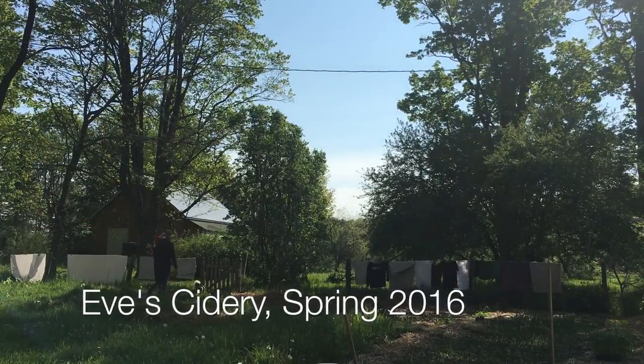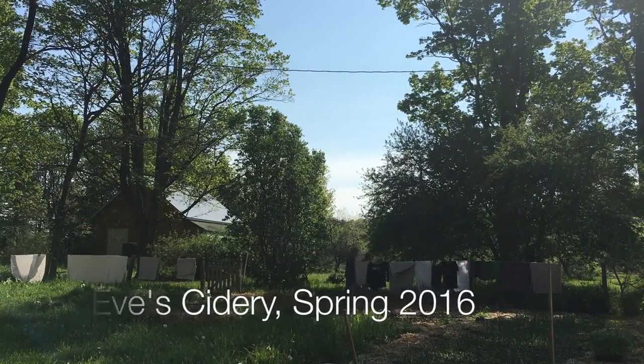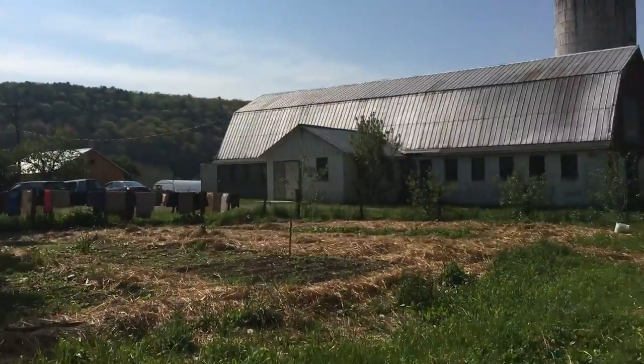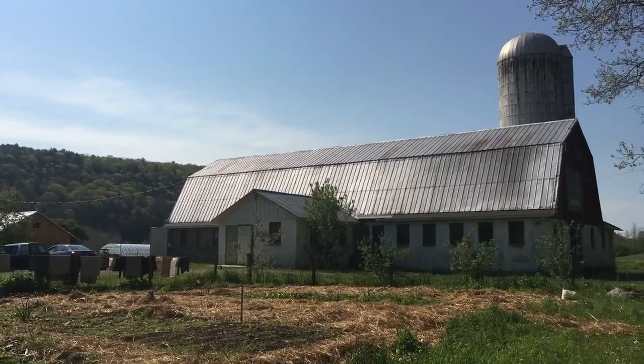Welcome to Eve Cidery, located in Beckhorn Hollow in Venetton, New York. Here's our repurposed 1950s era cinder block dairy barn where we make all our cider.